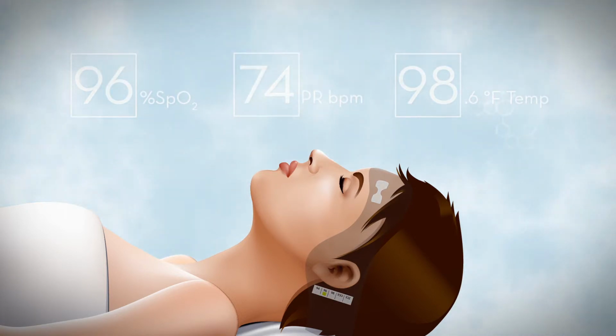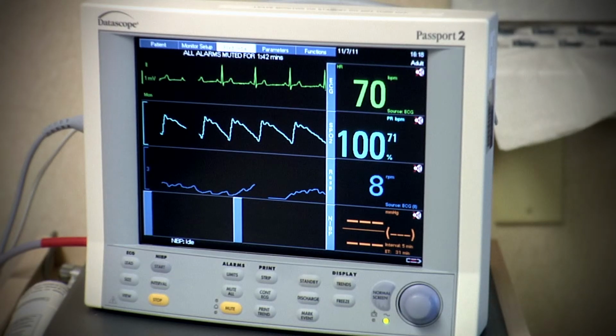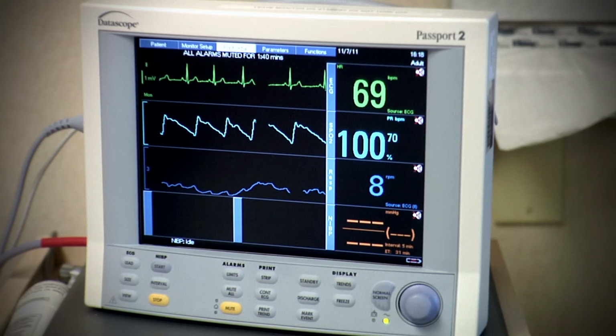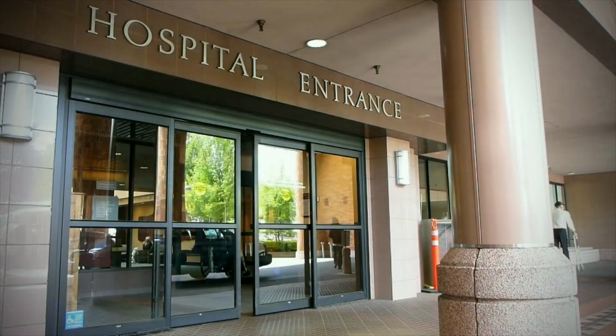All vital readings from the headband are displayed both next to the patient and down the hall at the central nursing station. With the headband in place, a nurse no longer has to wake the patient up every few hours to check vital signs throughout the night. This allows for deeper sleep with increased REM cycles, letting the patient recover faster and leave the hospital sooner.